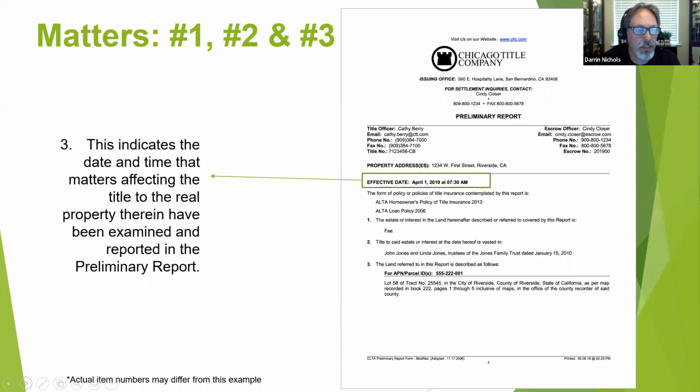Item number 3, this indicates the date and time that matters affecting the title of real property therein have been examined and reported in the preliminary report. Every day documents are recorded in the county. And as such, every day they update their computers and we grab that information to our computers. This would be the date that we have searched the property through. If you opened up the order today and you got the report today, that date is typically going to run about 1 week to 2 weeks behind the actual physical date of today. The reason for that is it takes time for the county to get the documents, film them, and then make them available for us to upload into our computer systems. So don't let that concern you.